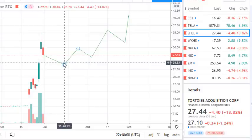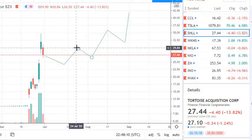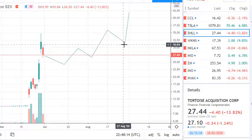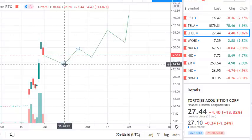When it dips, you add another 10 shares, so it goes up 10 shares. When it dips, you add another share. So it's basically scaling into a position depending upon how many shares you want to buy. And then eventually you're going to end up with a very solid average price.